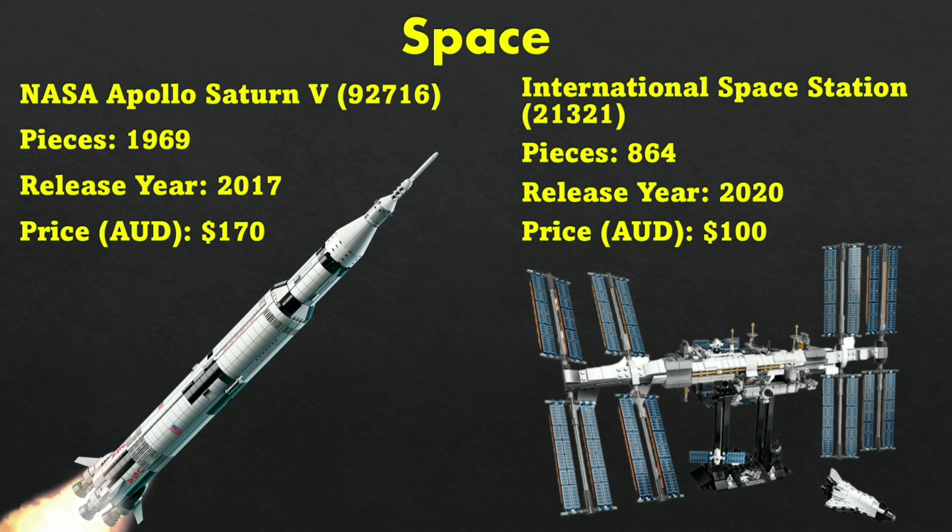It's fairly sizable, so it is a very nice set for the collection, and you could probably see some sort of investment just because it's space, it's NASA. You know, there's always going to be fans into astronauts. I think it's a good one to invest in.